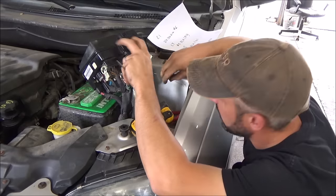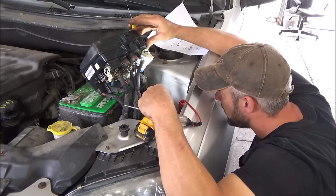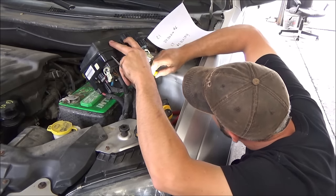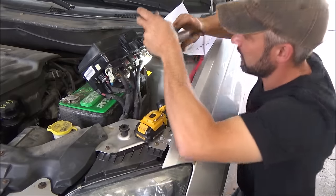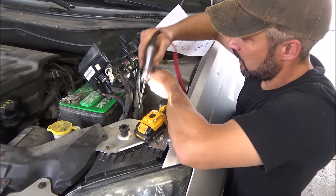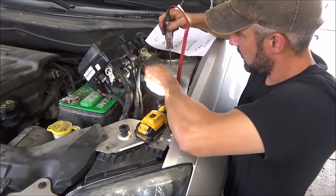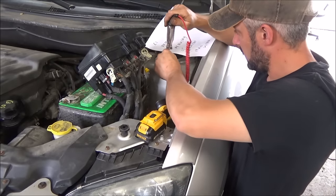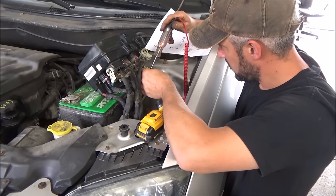These power modules are a super high failure item, so I won't be surprised if it is bad. There's black with yellow. Get into it. Okay, here's where we got a problem. So this is what the test light looks like on a good ground. We got a nice bright light there. There we go.